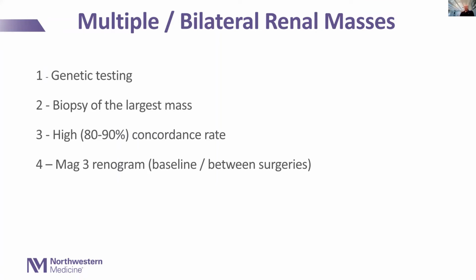So moving on, let's look at multiple and bilateral renal masses and quickly overview some of the familial renal cell carcinoma syndromes. In this group, first of all, consider genetic testing depending upon what other features are associated with their multiple bilateral renal masses. Typically, you'll want to biopsy the largest renal mass as this confers the highest risk. There is a high level of concordance between synchronous bilateral masses and ipsilateral masses. It's generally 80 to 90%. So if you biopsy one mass, you're likely, but not 100% likely, to find similar histology. Also incorporate MAG3 renograms to get baseline function and to track your function between surgeries if someone's likely facing multiple procedures.